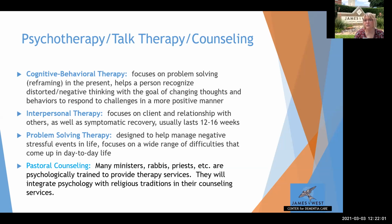We use this a lot also with people who are depressed, and depression and dementia tend to go hand in hand for care partners of those who have dementia, and for a person who has dementia, we'll see a lot of depression. Interpersonal therapy is where we focus on the client and the relationship with symptomatic as well as symptomatic recovery, and it's usually 12 to 16 weeks. Problem-solving therapy is designed to help manage negative, stressful events in life, focusing on day-to-day life. And then pastoral counseling also.